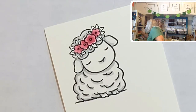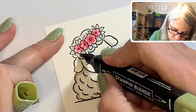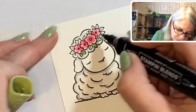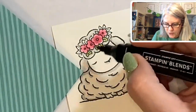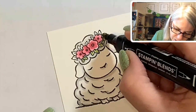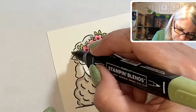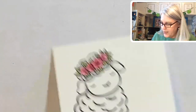The petals on the flowers are green. Actually, I do have a Mossy Meadow marker, but the color of our card base is more of a Mint Macaron. I just thought Old Olive would look good. I'd have used Pear Pizzazz, but we do not have Pear Pizzazz. But we do have Mint Macaron. I probably could have used that. There we go. Okay, so the little leaves are covered. Now let's cut her out.